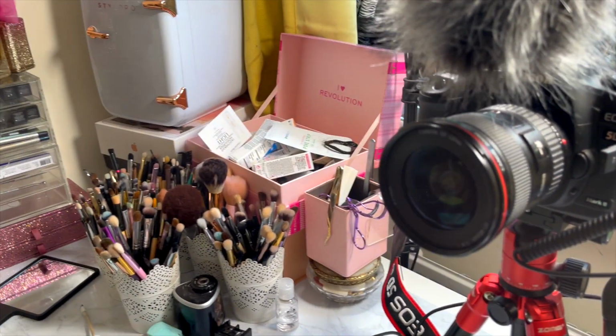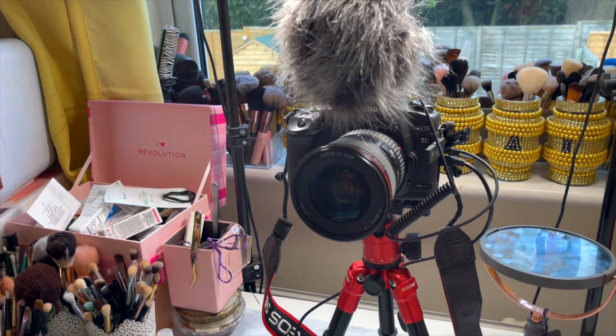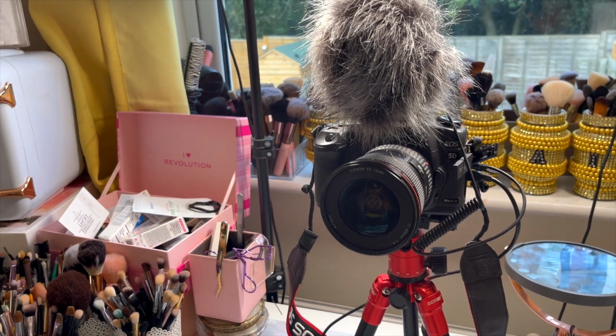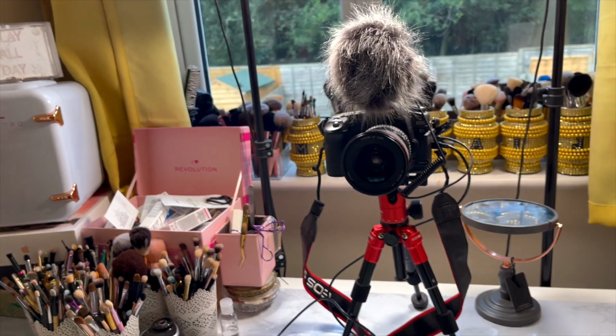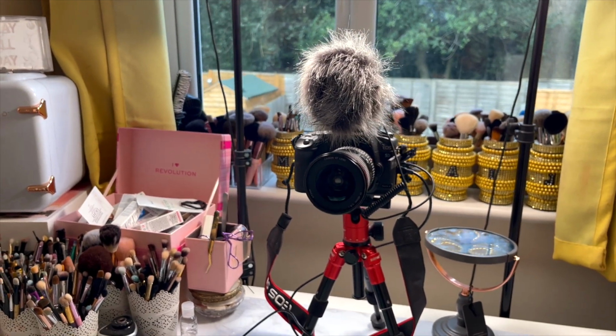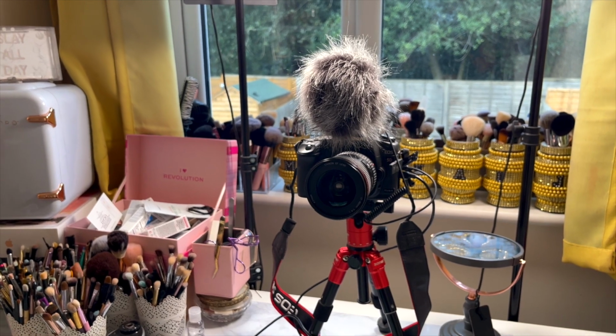And this is a Canon 5D Mark II. These are generally good for photography. I used to be a freelance photographer. Do weddings, birthdays, anniversaries, personal shoots, all of that. I kind of stopped doing that as much.